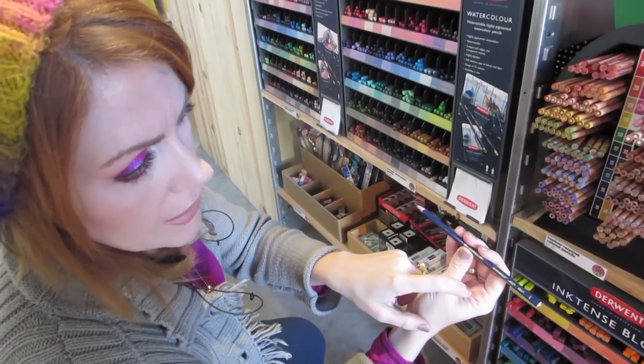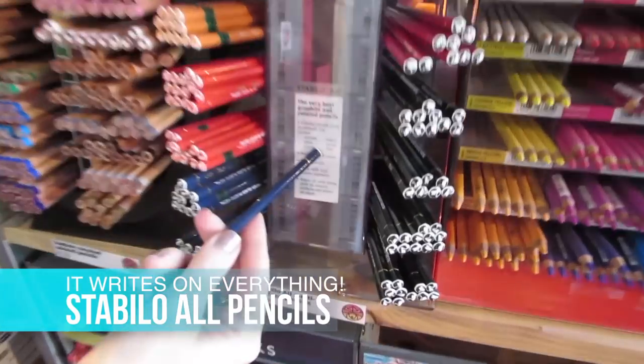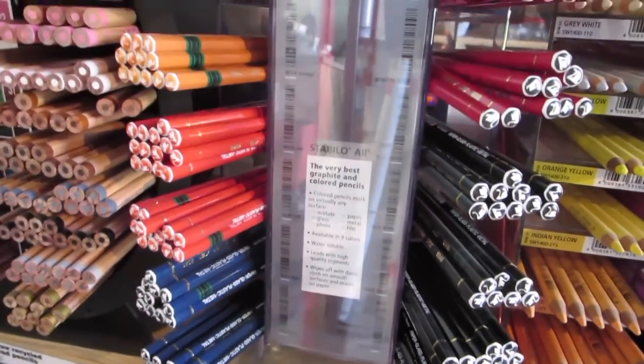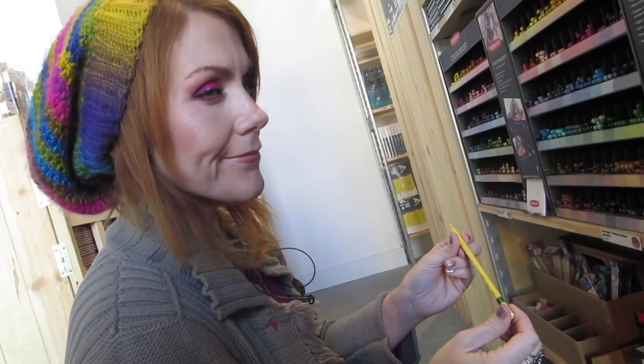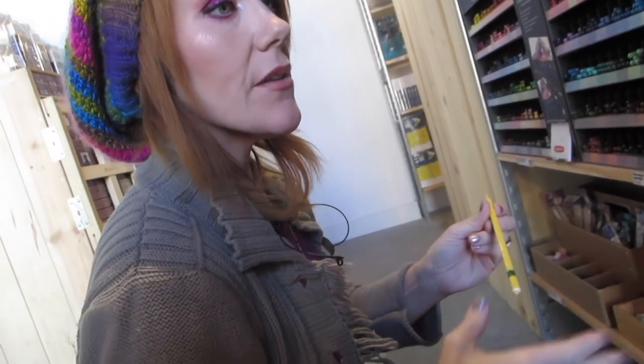Wow. Okay. Stabilo All, the very best graphite and colored pencil. So it's technically a colored pencil you can use on virtually any surface. Acetate, glass, photo, paper, metal. You can draw on metal? Yes. I don't know what you would use it for. You could draw on wine glasses.